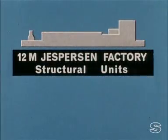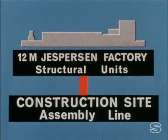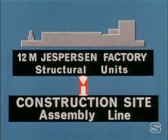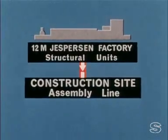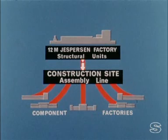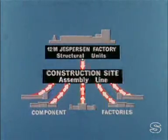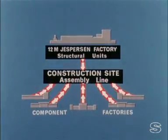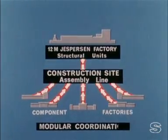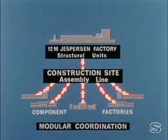It's a production line system. The Jespersen factory provides a regulated flow of structural units in accurate modular sizes to the assembly line on the construction site. Other factories feed in components, cladding panels, heating and electrical installations and various fittings, all made to conform with the modular plan. Modular coordination in design and manufacture is the keynote of the system. Everything is made to fit precisely and speedily.